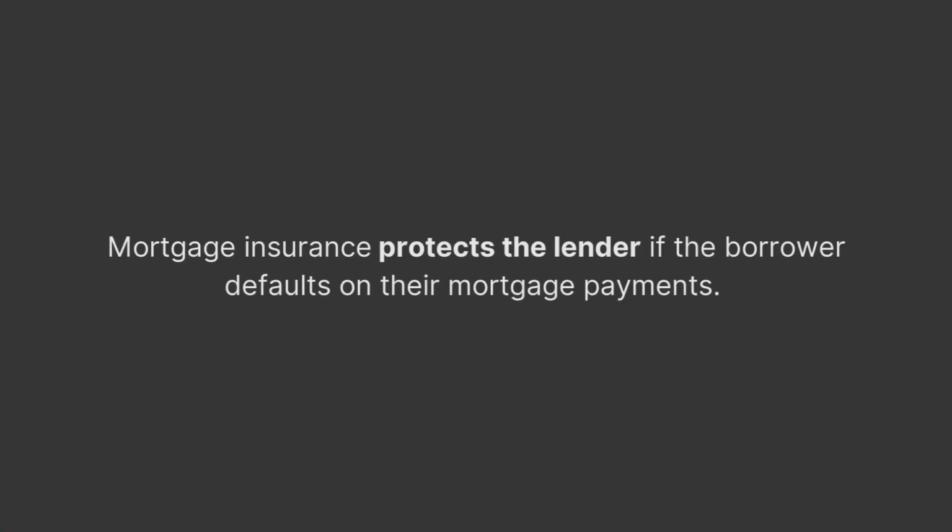Now, the next thing I want to talk about, which is often misunderstood with FHA, is mortgage insurance. Not only are we going to talk about what mortgage insurance is, we're going to talk about why it's required. Understand that mortgage insurance isn't there to protect you. It is there to protect the lender in case you end up defaulting on that loan.